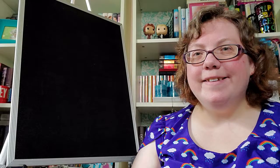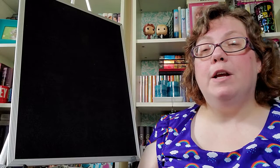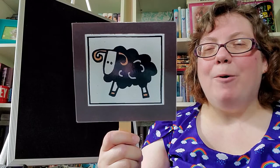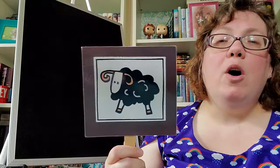Are you ready for a song? I think we need a song break. We are going to be doing a song that many of you already know because it's a familiar nursery rhyme tune. It has this animal. Maa or baa. And can you tell me what color that sheep is? It's a black sheep. We're going to sing some Baa Baa Black Sheep together.